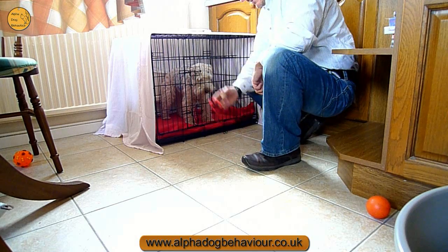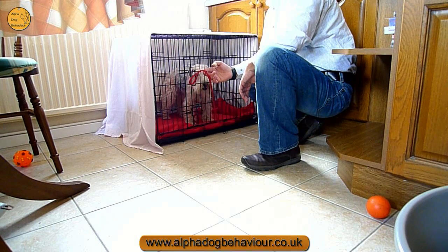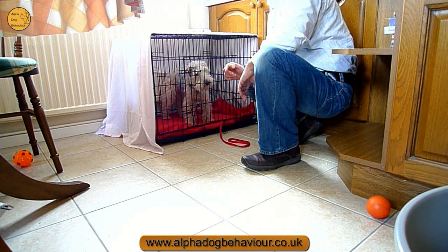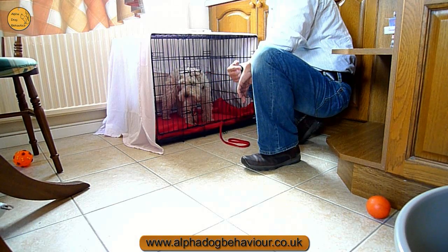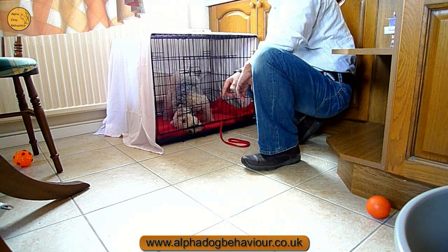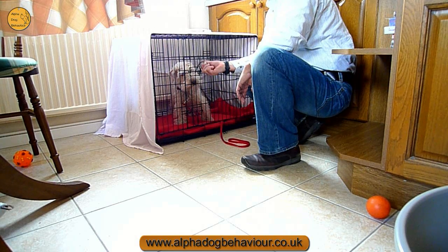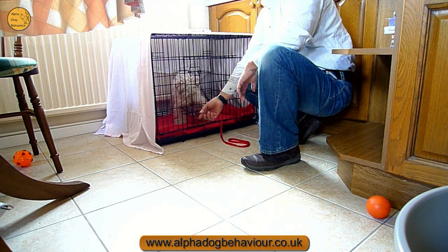The lead is still on her, incidentally. Yes. I would take that off when you put her in permanently. Yes. Worth just addressing some manners on exiting the crate. So let's say that she's enthusiastic to come out. Well, we'll let her out, but she has to be polite.